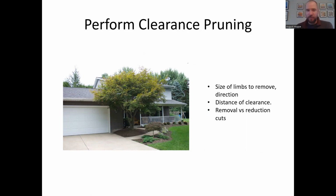Branches can grow over the roof of a house. A lot of people, I think, feel like they need trees cut very aggressively away from their roofs. And I don't think that's always the case. Matter of fact, sometimes if you cut too much of the tree away from the roof, you're creating more of a safety risk.